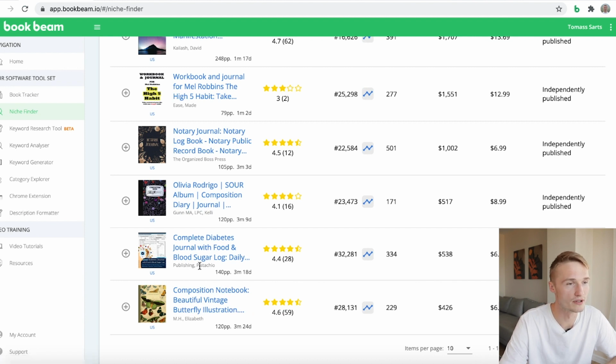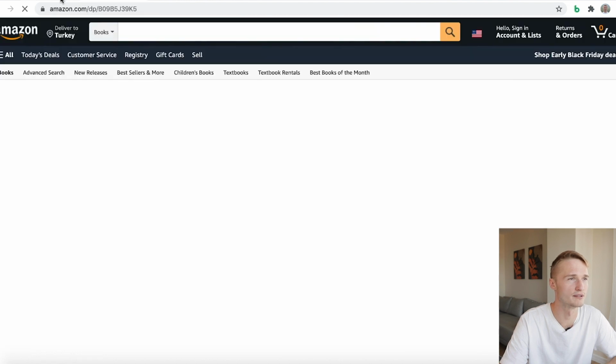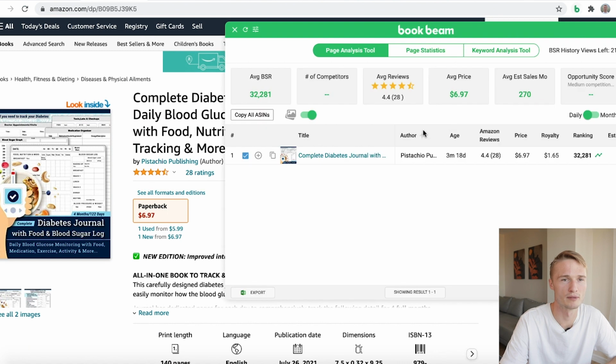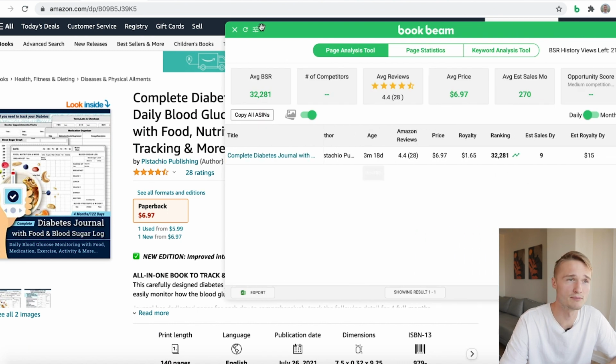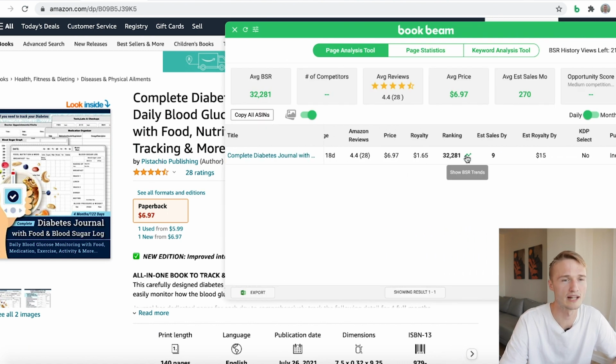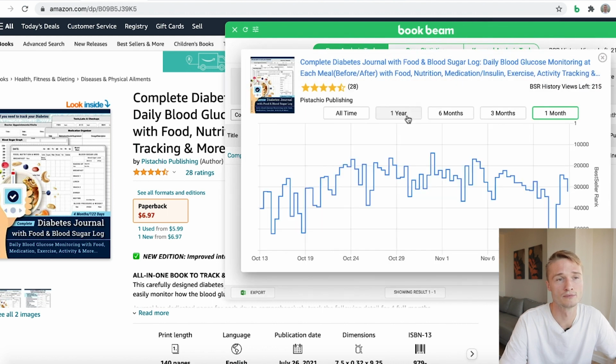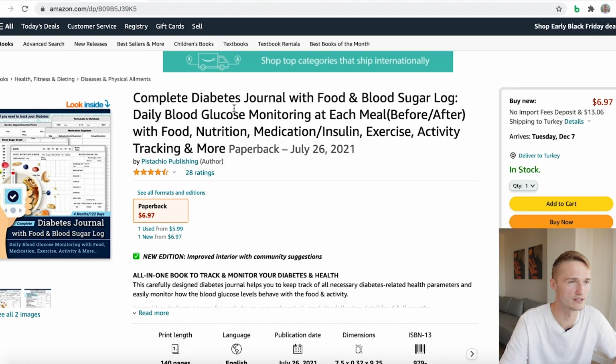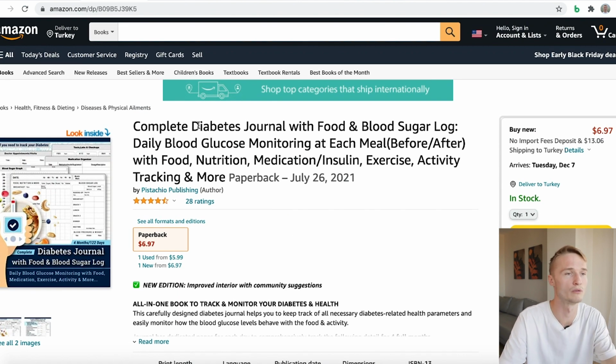Composition notebook. Complete diabetes journal with fluid. Okay, so this is already something I'm more interested in. How new is this? Open up the Chrome extension. 3 months. So this book is just 3 months old, and it has a ranking of 32,000. And let's see. Yeah, it's been doing consistently well. It's not doing extremely well, but it's doing well.